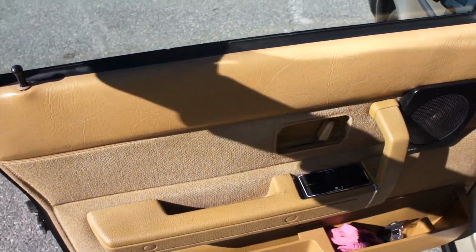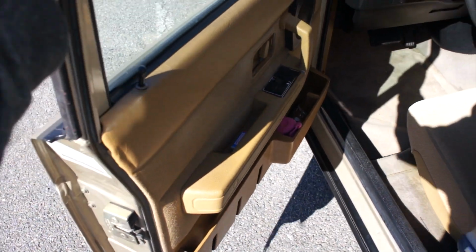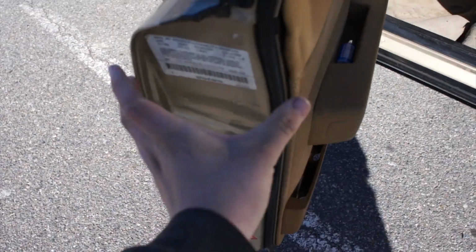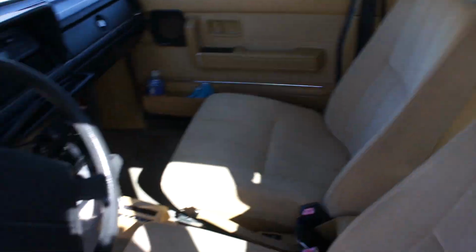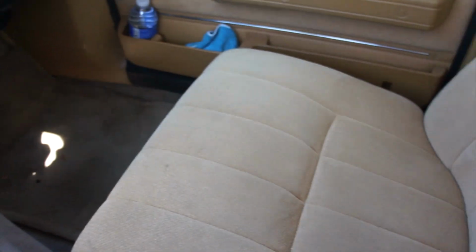Just stepping in, the first thing you notice is the sound the doors make. I love that solid, amazing sound, and the doors on this vehicle, you just can't compare that to anything out there today. Inside, this one has the beige cloth interior, which honestly I don't mind. I have nothing against cloth interiors. I've actually kind of missed cloth seats. They're comfortable, they're cushy, you don't slide around on them. And I haven't even touched the interior yet. This is literally the condition I bought it in.